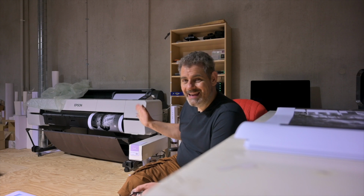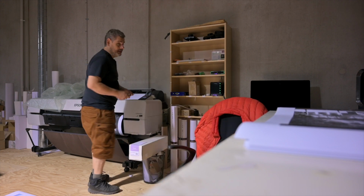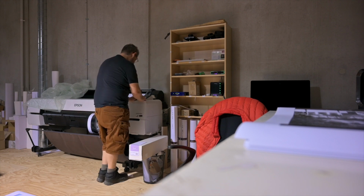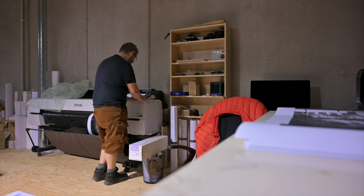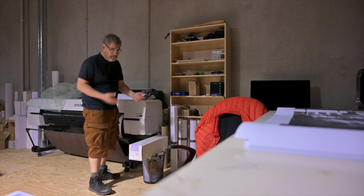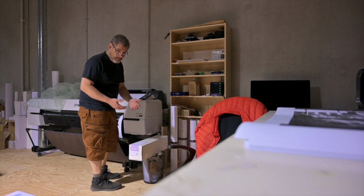This is a 9 ink printer. It has 3 shades. Is it? No, it's a 10 ink. Oh, I've lost track. Let me go count. But yes, it has a black and 3 greys, which is amazing. Grey, light grey, dark grey, and we have matte black and photo black. So there are actually basically 5 different blacks, but only 4 get used at once.